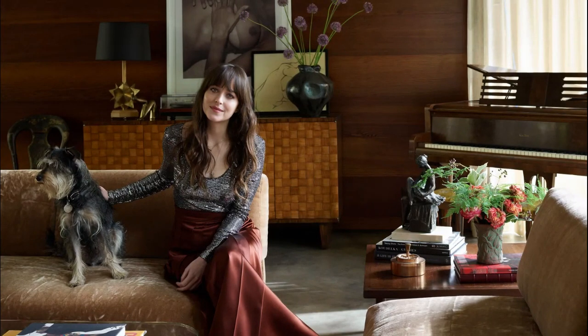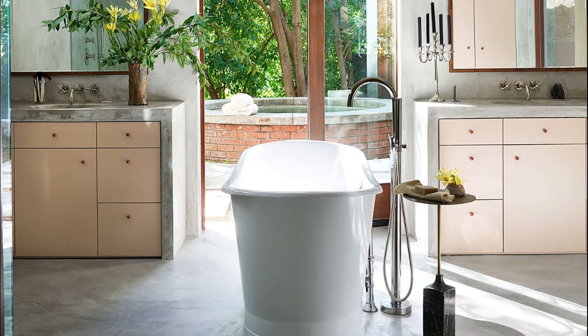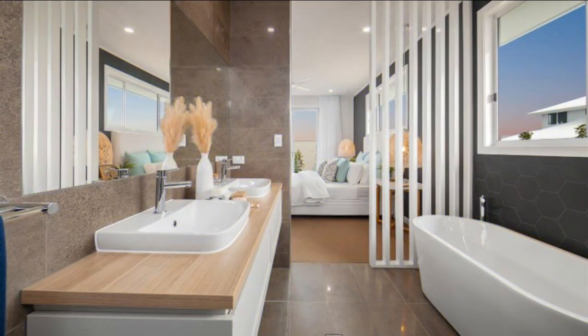The primary suite is a serene retreat with a spacious bedroom, walk-in closet, and a stunning ensuite bathroom. The other bedrooms are equally comfortable with plush bedding and plenty of natural light.